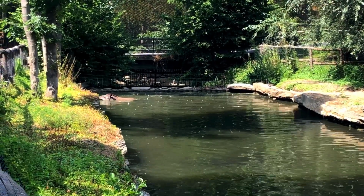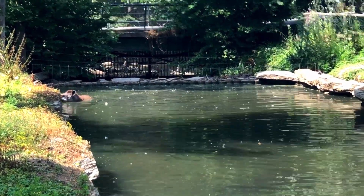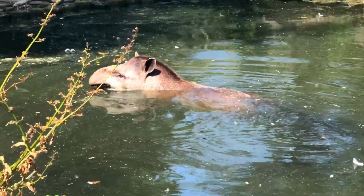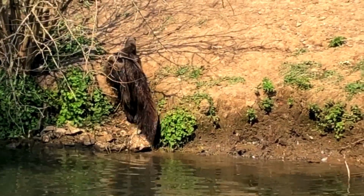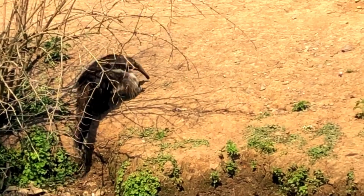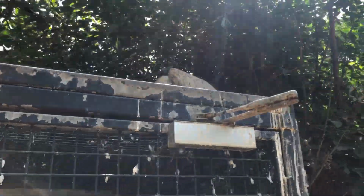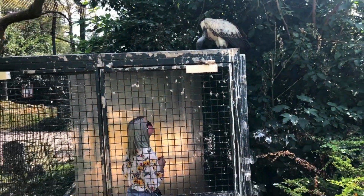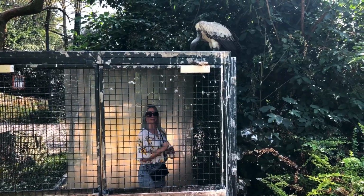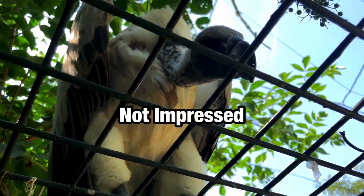Well, even though it's really hot today, good thing is all the animals are out and enjoying the water, including this tamarin. Trippy, what's up? This guy is, and I'm inside with him, so I hope he doesn't get jealous. He's staring at you. This guy is very curious.